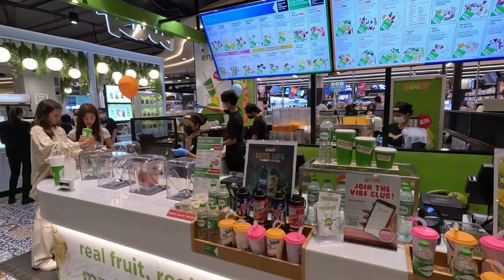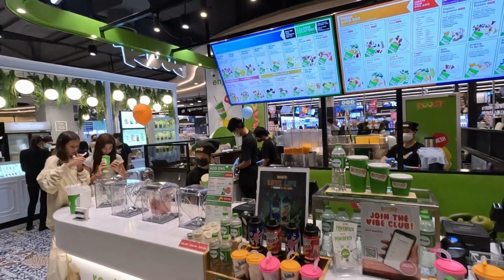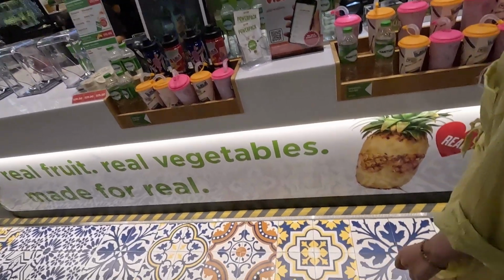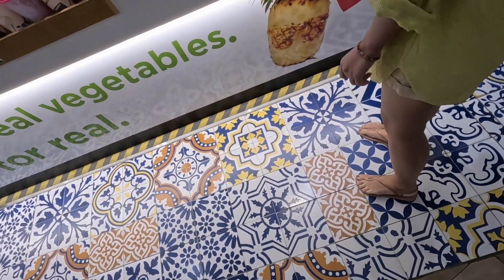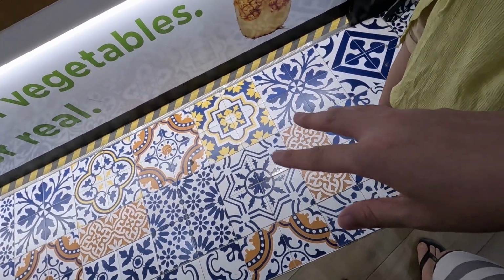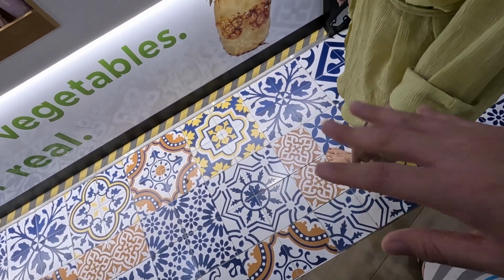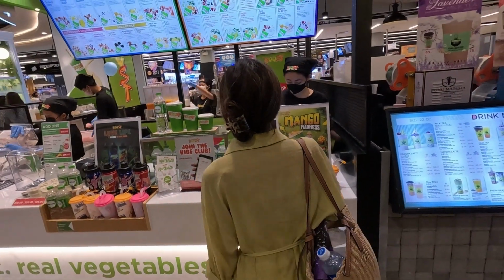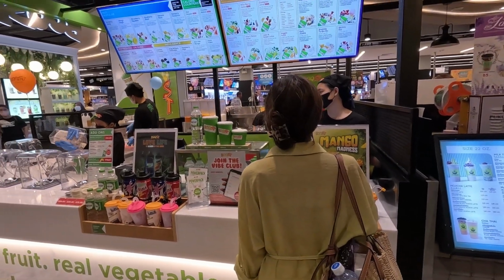Oh. You like this juice? It's basically Jamba juice, like, from the States. I really like this tile. This tile is, like, this style. Yeah, I like it too. It's always in like the shop houses. There's really cool style. What do you want? I don't want anything. Just go ahead and grab what you need.